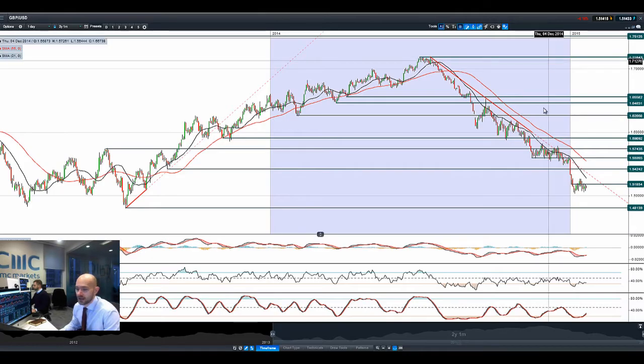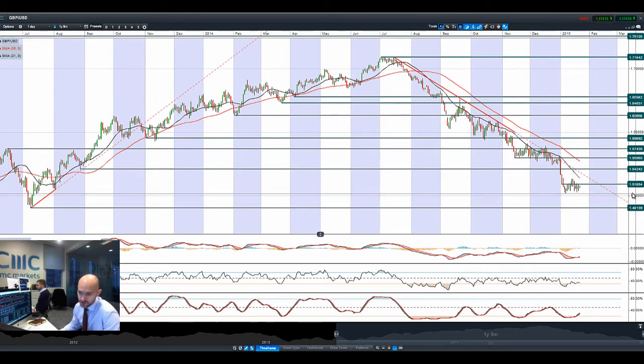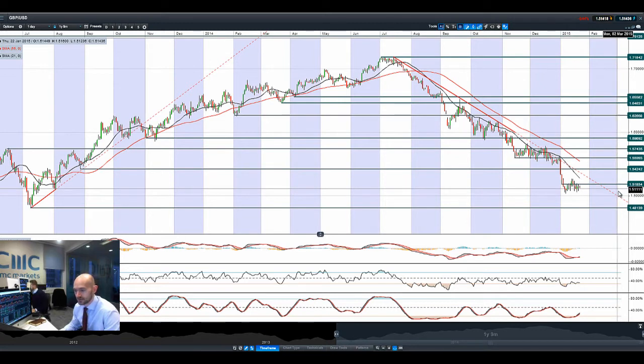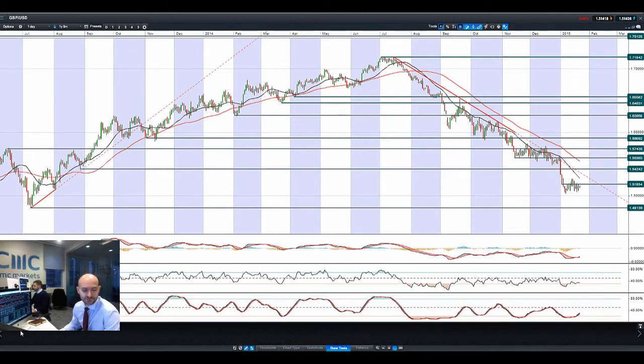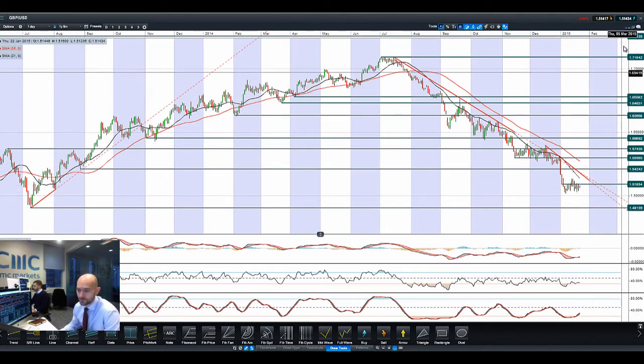Finishing up with cable, which had staged a little bit of a comeback yesterday as the Bank of England voted unanimously to keep interest rates at zero. There had been a 7-2 split for some time, but now it's 9-0, all in favour of keeping rates at zero. That had given a bit of a shot in the arm for cable, but it has since had the air let out of its sails, and it's on the wrong side of potential support slash resistance, 1.5184. Longer term potential support, 1.4813. And I did draw this in before, but we do seem to have consolidation at 1.5185.